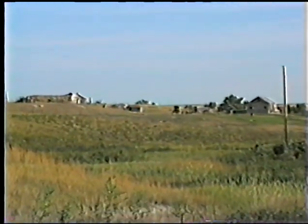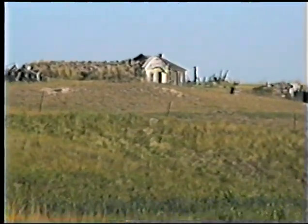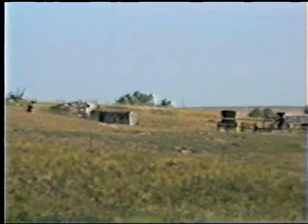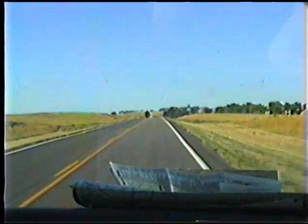This is the only sod house left in North Dakota. South Dakota, rather. We wanted $2.50 for adults to see it. You're seeing it free, on our way to enter the Badlands.